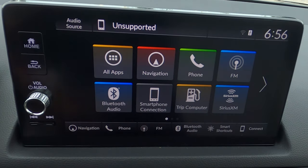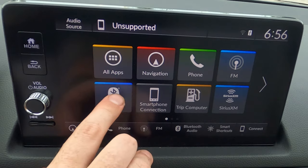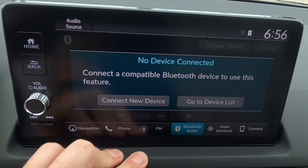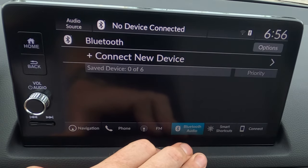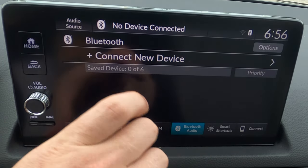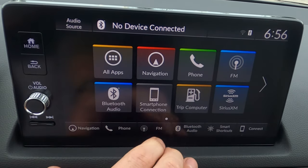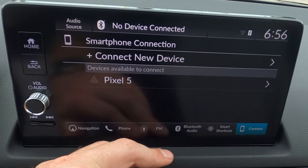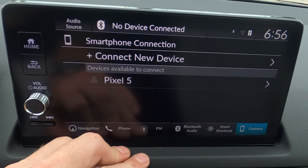So we have a general understanding that I can immediately start to customize it a little bit. Now, Bluetooth audio. Once I've connected up my phone, I can press this and then I'll be able to connect to a device or go to the device list, in which case I could select whatever device I've connected to the car or add a new device, right? So this is if I just want to stream music off my phone wirelessly. Easy enough. Now, smartphone connection, this would be if I'm plugged in, I would have access to go to my phone, and then I can access Apple CarPlay or Android Auto.